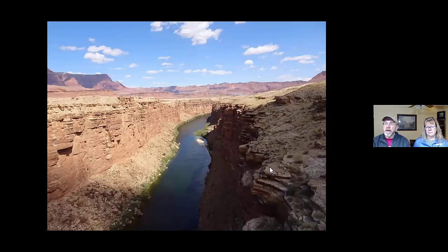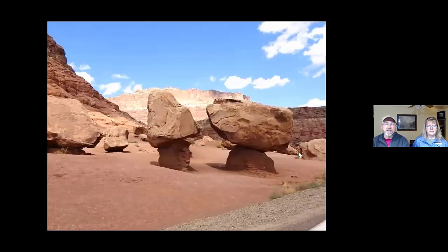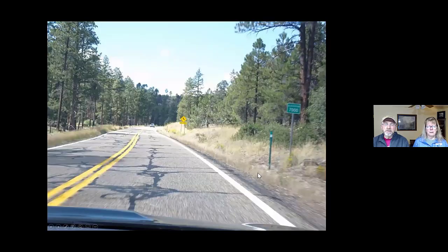So now we're crossing back over to the north part of the canyon. And there's a lot of nice, interesting views out here. I love driving through the desert. You can drive at 65 miles an hour quite easily and see some nice views. And here's balanced rocks. You end up with these rocks sitting on pedestals.